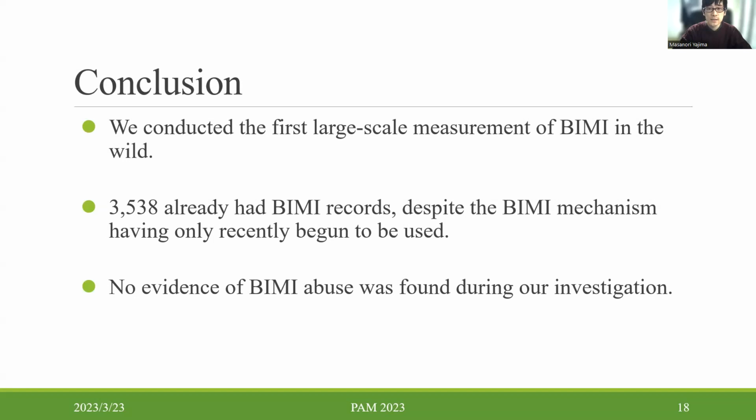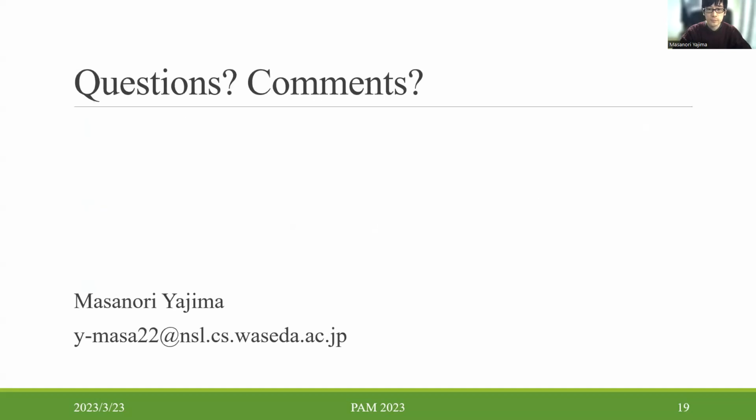Overall, our study suggests that BIMI holds great promise as a critical tool for improving email security. Addressing the identified challenges will be key to realizing this potential and increasing adoption.